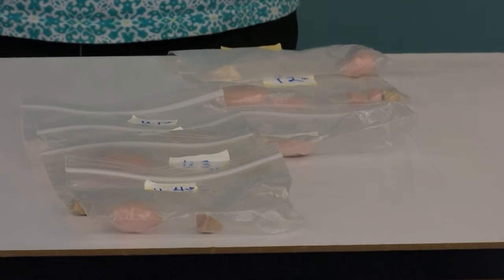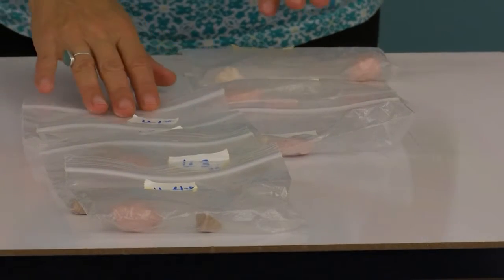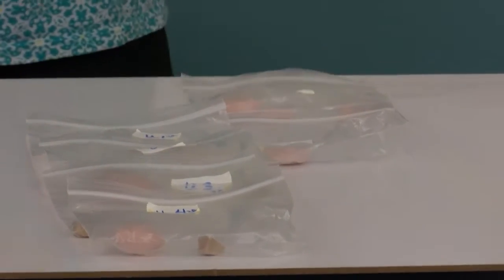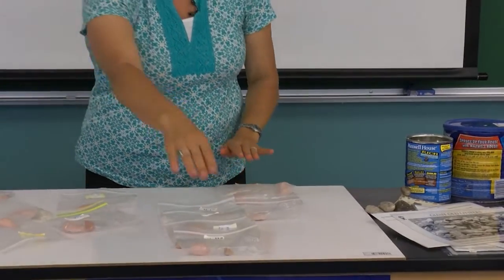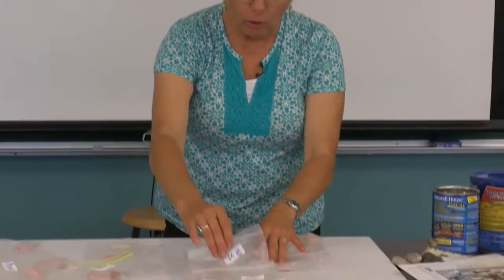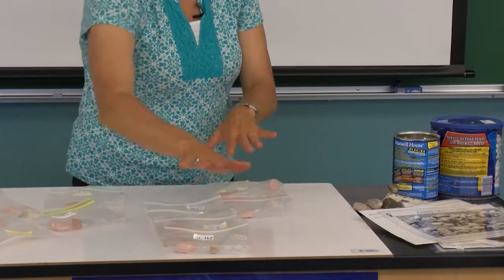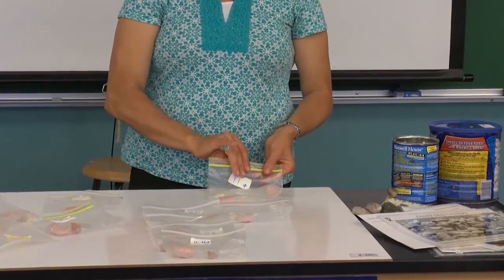Now, out of all the fossils that are down here, which one would be the youngest? It would be Yemen 1. Yemen 1 would be the youngest. Uganda 4 would be the oldest. Okay. How do I know that? Well, I know that Uganda 1 and Yemen 3 are the same, and so I know this would be older and this would be the youngest.